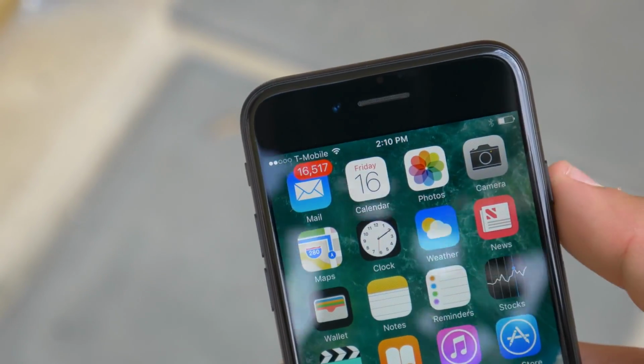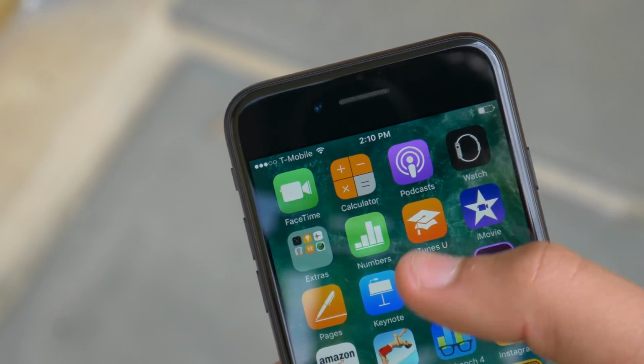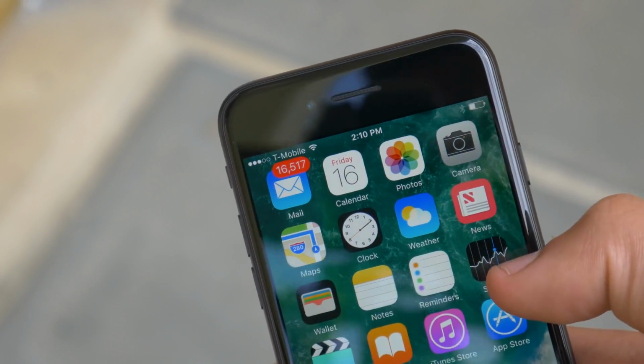Now I understand, some of you may know most of these things already, but there are others out there who don't know, and there's others out there who are just getting their first iPhone.